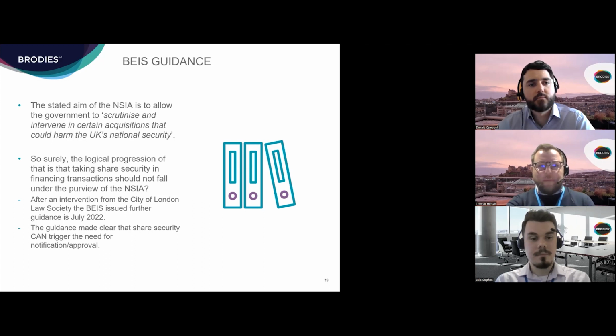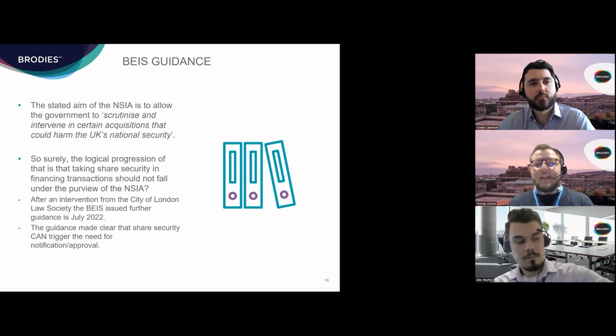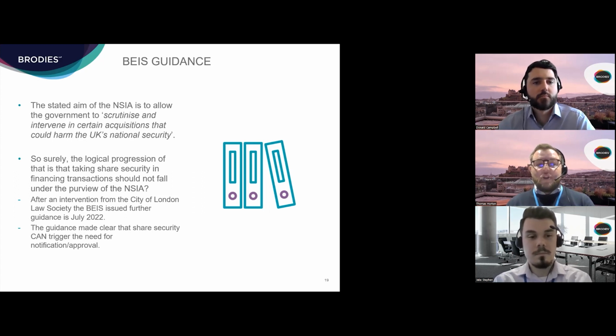Against the backdrop of that question, and lobbying from several professional bodies, including the City of London Law Society, the BEIS issued some guidance in July 2022 to discuss whether or not share pledges are caught. Now, the guidance is quite English focused, but it does mention share security specifically. What it notes is, whilst the grant of a security over shares could create an equitable interest in such shares, such interest would not appear to grant any control over such shares, as referenced in section 8.1, unless or until that event which could provide control happens. So that's catering to the English law point around equitable securities. What they're saying there is, until that shareholder trigger occurs, there are no NSIA Act implications.